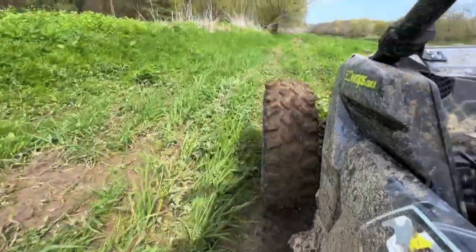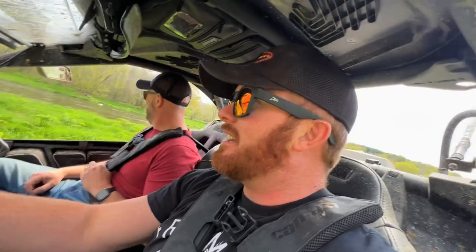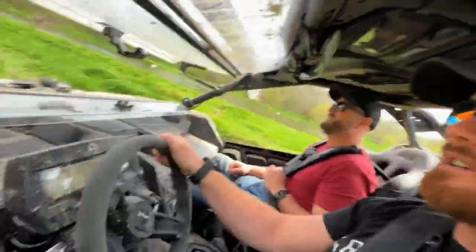There's definitely lots of mud down here, that's for sure. I guess it did rain for a week straight. It did. And yeah, the river was up pretty high.